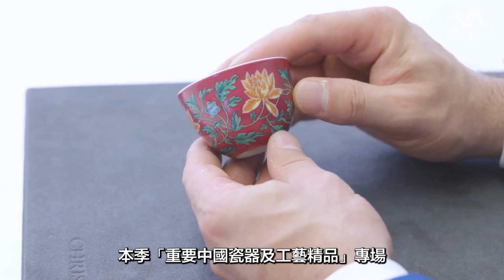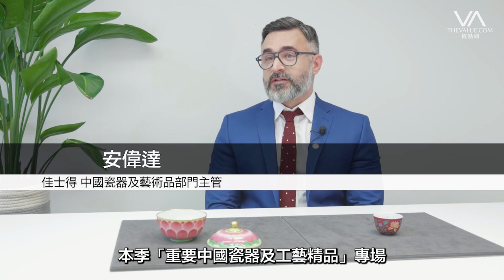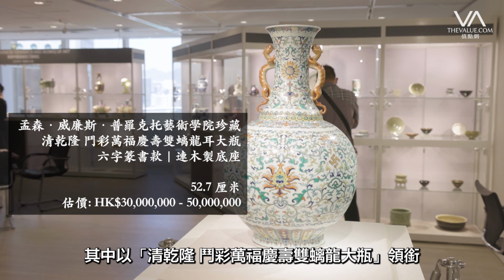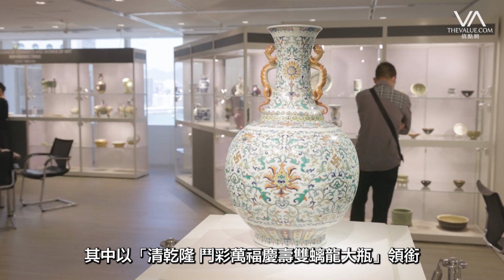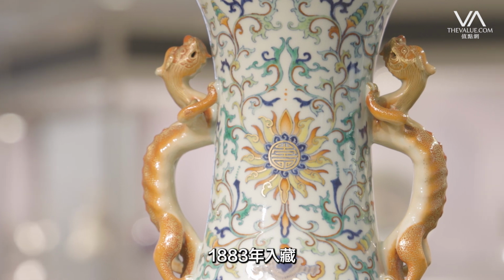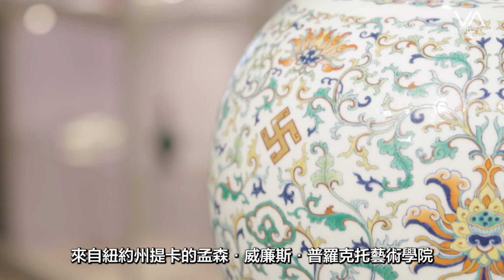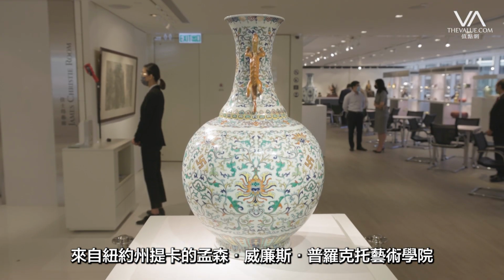This season, we're very excited to bring to the market a very exciting various owner sale with around 136 lots. Leading the sale, it's a magnificent large Doucai vase dating to the Qianlong period, purchased in 1883. It comes to us from an American institution, the Munson Williams Proctor Arts Institute in Utica in New York.